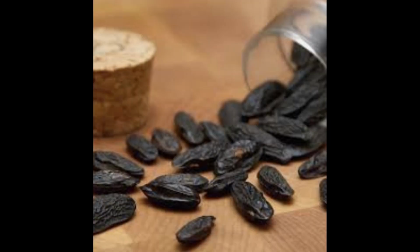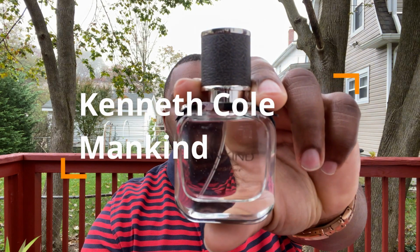The fragrance has notes of pineapple, ginger, tonka bean, vetiver. Like I said, it adds more character than the first fragrance, and it's a great fragrance to have when you're on the go. And this fragrance is by Kenneth, and it's Mankind, the original.